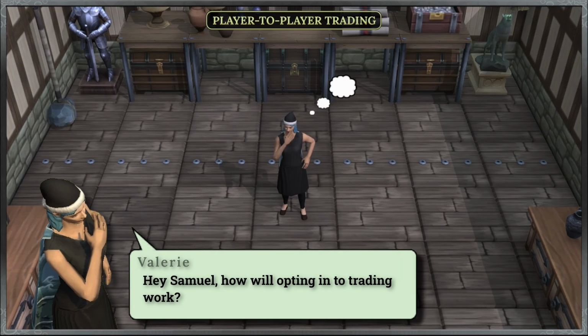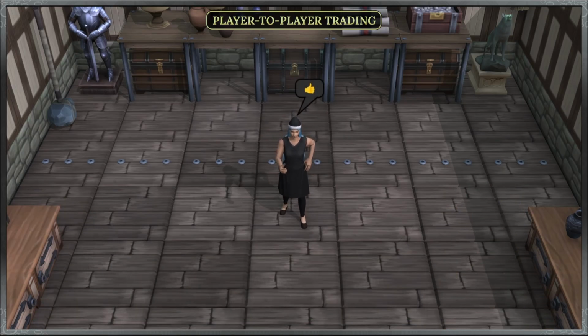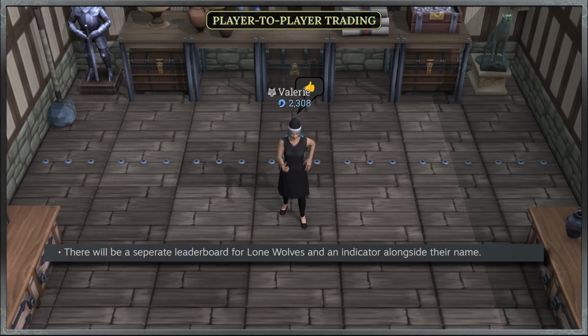I've asked Samuel for some clarification on how opting in works, and he's confirmed that you will not be forced to choose as soon as you complete the episode 4 main quest, but that whatever choice you do make is permanent, so choose wisely. Either way, we now have official confirmation for the name of players who will not be able to trade, that being the Lone Wolves. And they will apparently be getting an indicator next to their name to show off that status, as well as a dedicated leaderboard, so their achievements are separated from players who are opting into trading.